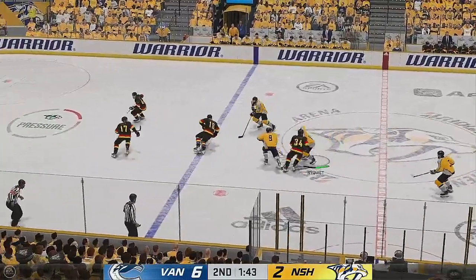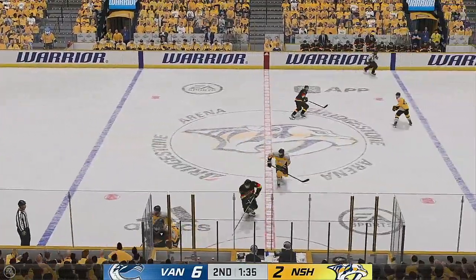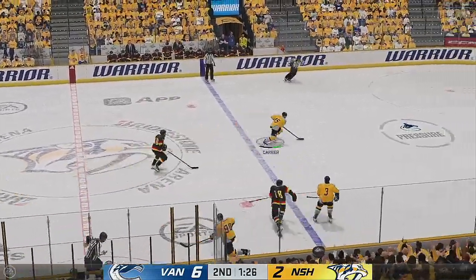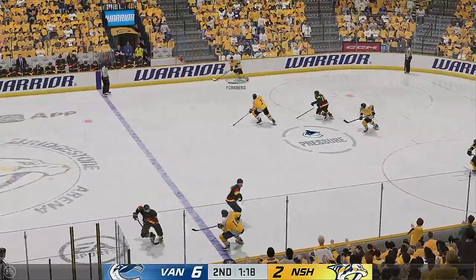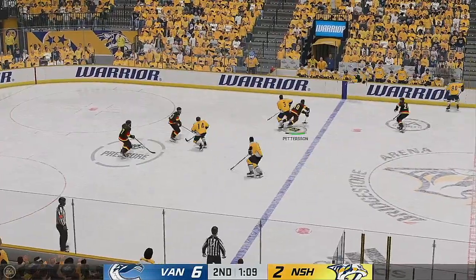Nashville's got it along the wall. Hard hit frees up the puck. And they'll battle for that loose puck along the boards. Quick pass across to Carrier. Moves it over to O'Reilly. The Predators will play it in their own end.